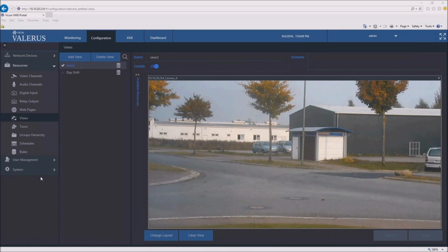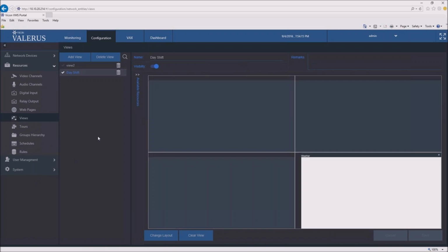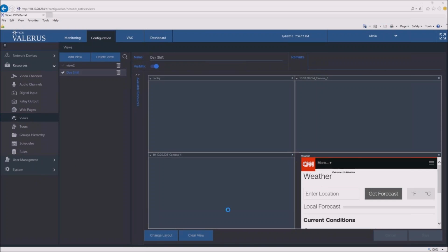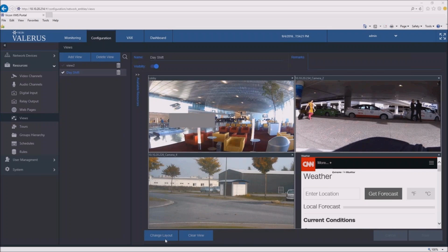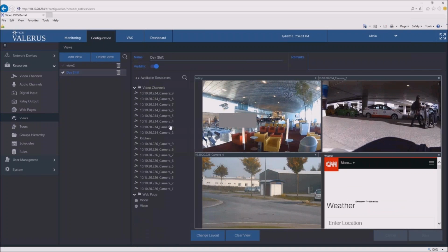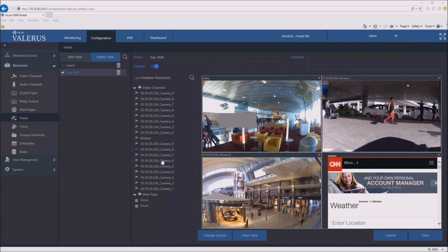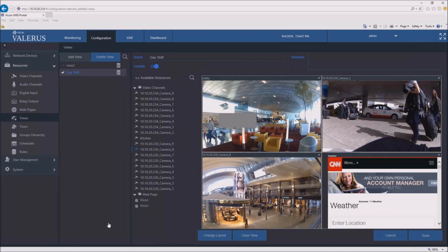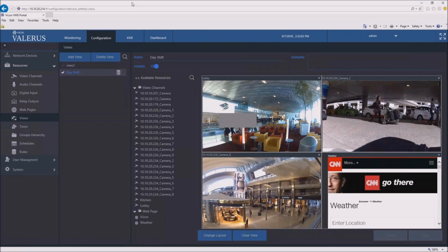I'm jumping into views because in views we have that day shift view, the one we dragged and opened the tab before. And the views are really meant to create these in advance. Once more, for anybody that used Vicon and had to write macros, this simplifies life completely. We can open the list, we can change the view layout if we want, we can grab a camera and change the contents of the view, and we can create as many views as we need. Now all it takes is dragging those right to the monitoring screen and seeing them instead of writing complex macros.